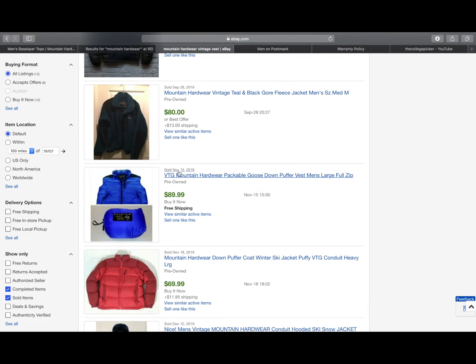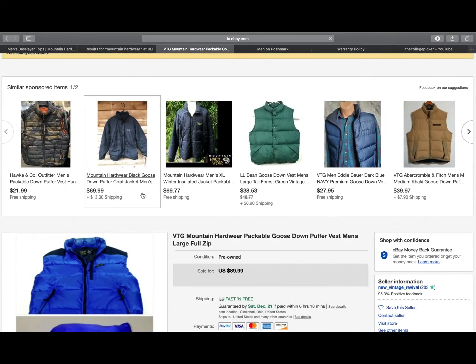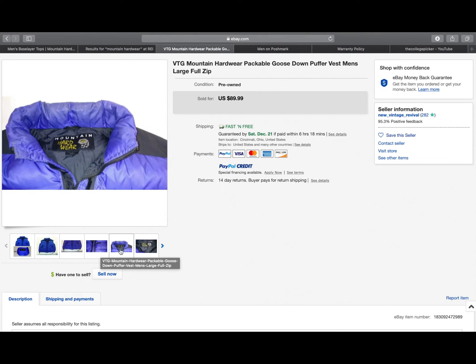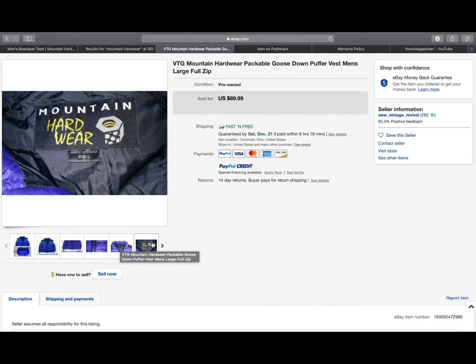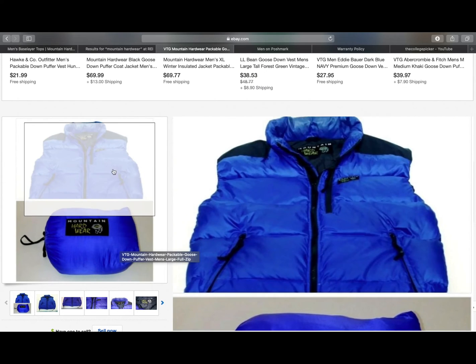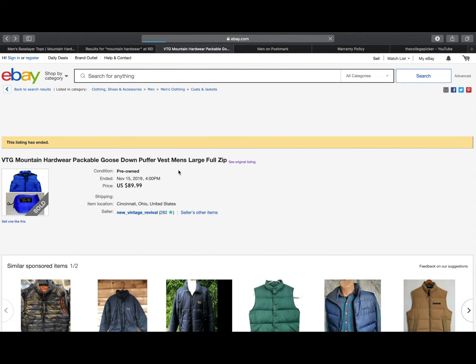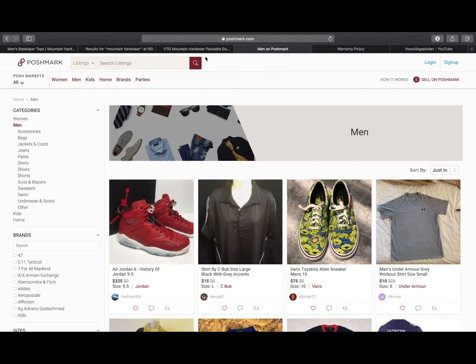I sold this vest, but I sold it I think for like $80. Mine was a size medium. It's a down, big puffy vest. And it had the packing bag too. Found that it was like $3. Sold it for I think 85. Yeah, their down stuff does pretty good. So that's a quick look at the eBay market.